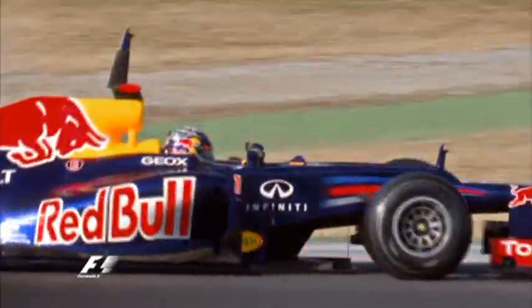Red Bull continued their intensive development program and unveiled what amounted to a B-spec chassis. The car that they had unwrapped a month earlier in Jerez was in fact only a draft version of the machine they intended to race from round one.